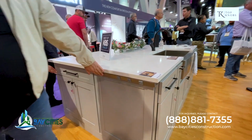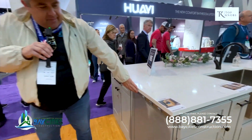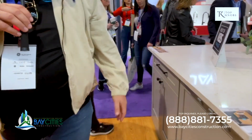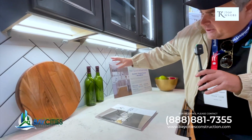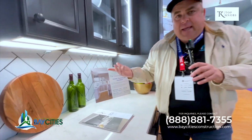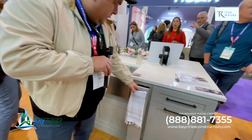Those of you considering doing a kitchen remodel, the biggest issue for the islands is always the outlet. So check this out. We're at the Top Knobs booth, and they have this really cool under counter power bank, and it solves the problem. If you want to have a clean backsplash in this scenario, you put your strip on the top, and that meets code. As long as you've got power every 2 feet, you're good to go.